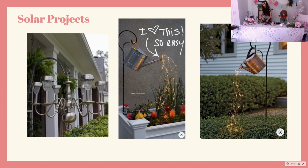And what you can do then is the little solar lights that you get in the Poundland or all those kind of shops, just get the ones that the little stick can come off it.